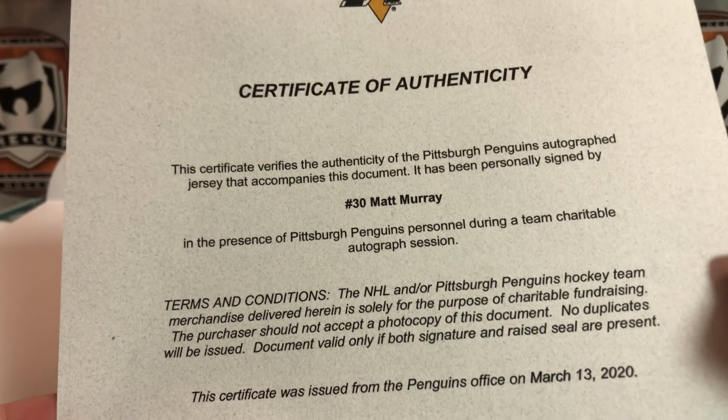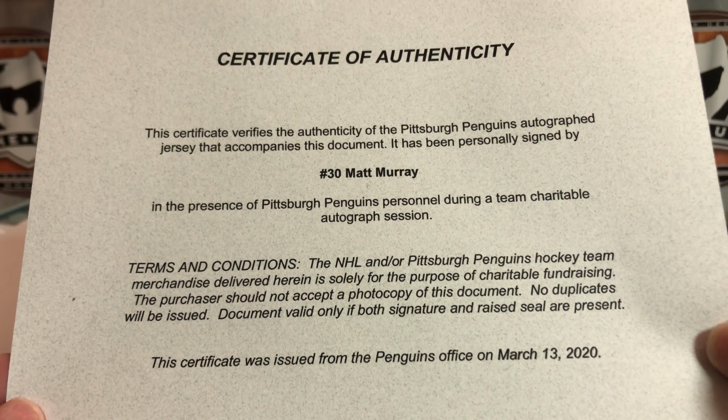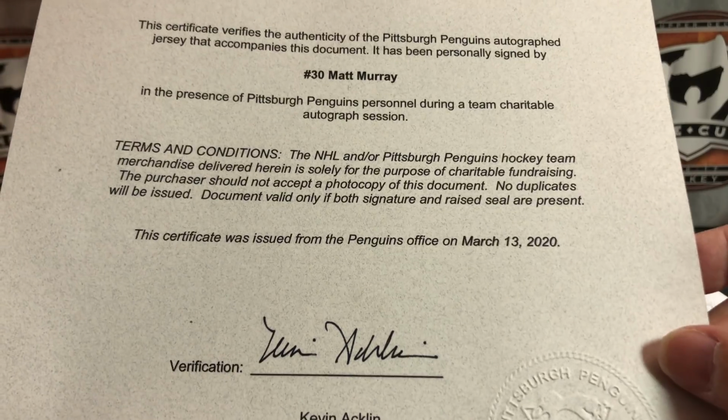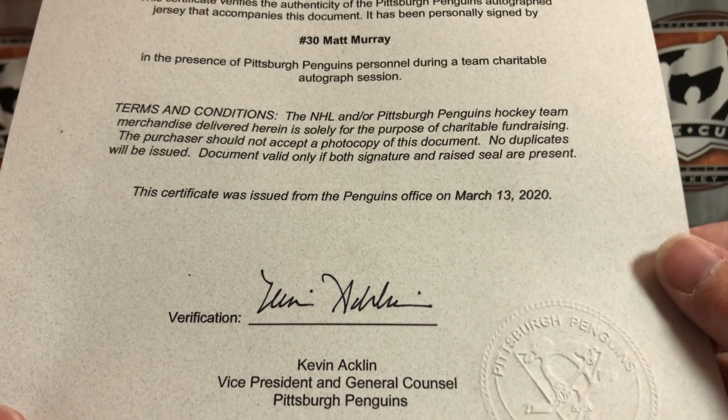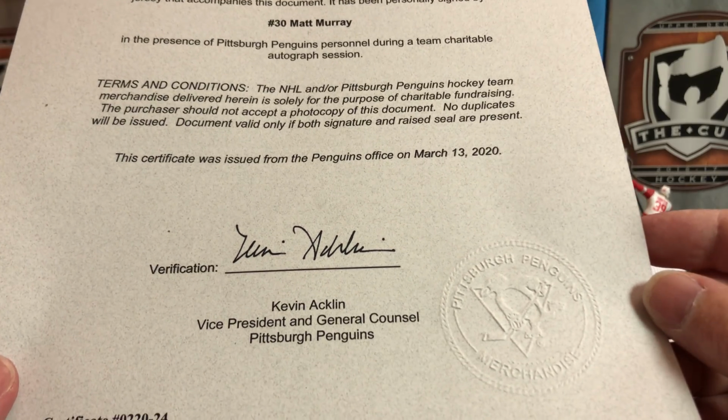Oh, this is the certificate of authenticity. Autographed by Matt Murray. The certificate was issued from the office on March 13th. So I guess I haven't been sitting on it for a month. A couple weeks at least. Time goes so slowly right now, doesn't it?